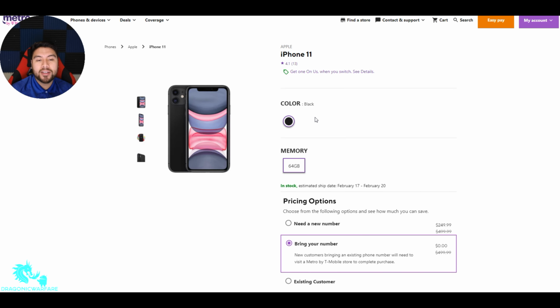What do you guys think? I think this is a deal especially if you're looking for your first iPhone and you have good coverage with T-Mobile in your area. This is a good thing. Me personally, like I said, it's not the best in my area, so I wouldn't really get it. But maybe if Cricket or Verizon or something like that had a deal like this, I would get it.